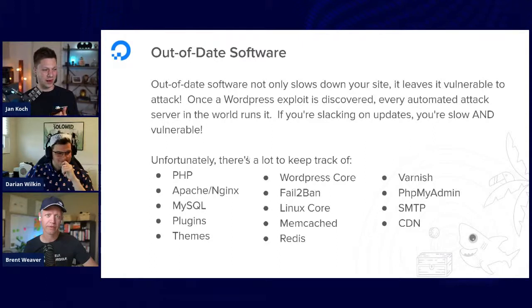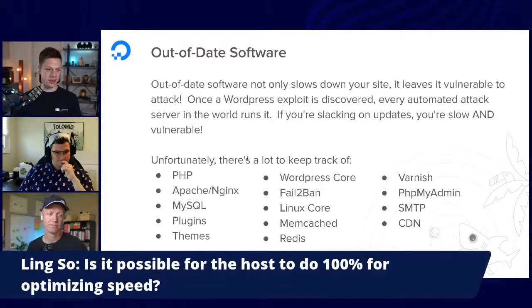So it is cool if you want to maintain this stuff yourself. You can just go with a regular droplet and configure everything yourself. But if you are a business owner, chances are you don't have the time for this stuff. And Link's question ties in pretty nicely.